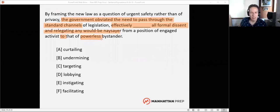So we can sort of see this is negative, right? They did something bad to the dissent, right? What word would you have fit in? I wouldn't have chosen any of these 6 words, honestly. What word would you have put in? Effectively blank all formal dissent. Give me a really easy, simple word, not a fancy word, not a GRE vocabulary word. Circumvent, okay. But aside from the answer choices, give me one from your own vocabulary. Give me an easy one. Give me one that a 5th grader would know.